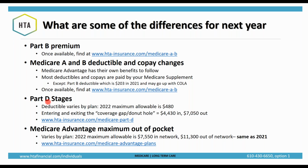Part D, drug plans. If you are taking lots of prescriptions or expensive prescriptions, you probably already know about deductibles and donut holes, otherwise known as a coverage gap. These are probably dirty words to you, and unfortunately, all plans are going to have some kind of deductible and coverage gap situation. The deductibles and coverage gap donut hole information is going up ever so slightly this year.